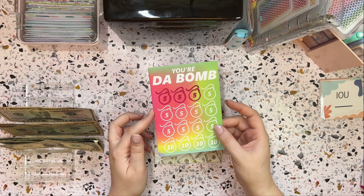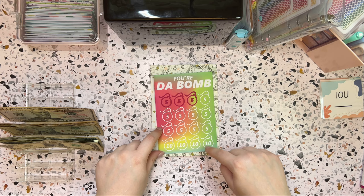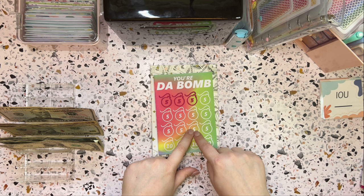So how many do I have in here? 5, 10, 15, 20, 25, 30, 35, 40, 45. But then I got these 10s here. So what if I go backwards? 10, 20, 30, 40, 45, 50. There. If I go from there to there, that's the $50. So maybe I should do that. Let me do that. All right.